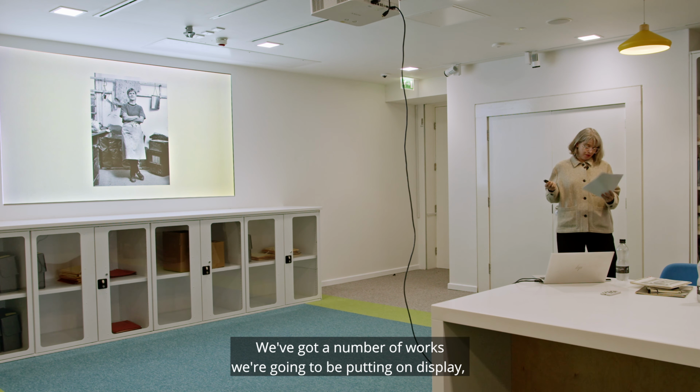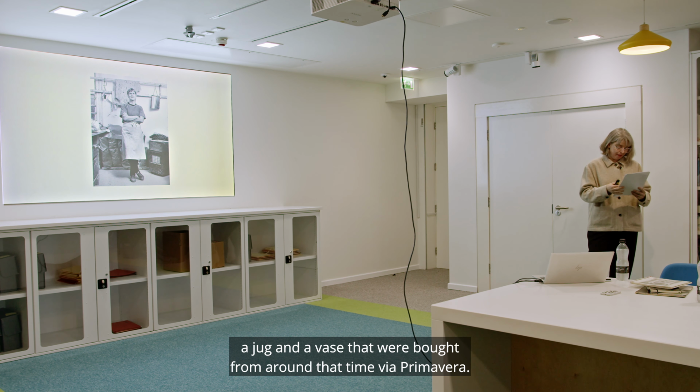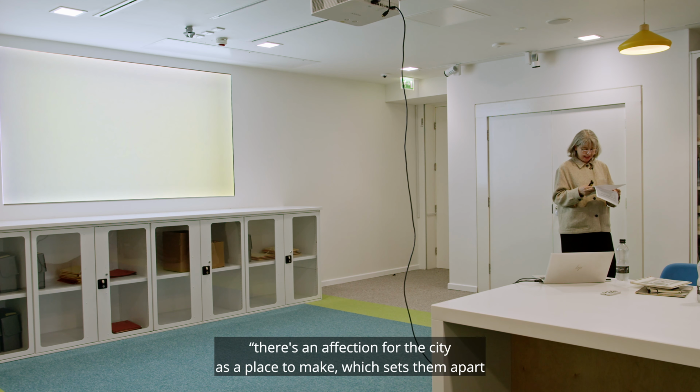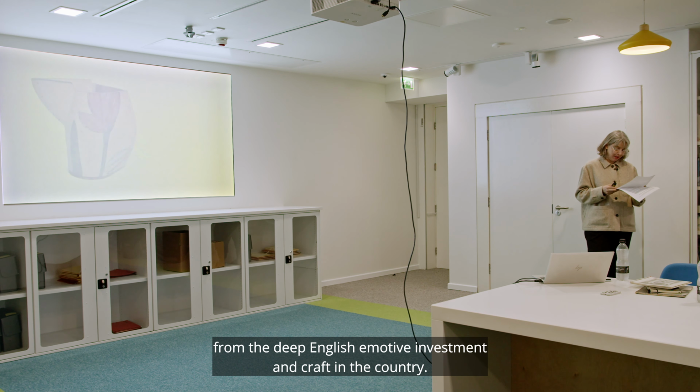There's a number of works we're going to be putting on display, a jug and a vase, that were bought from around that time via Primavera. Alison goes on to say, "There was an affection for the city as a place to make, which sets them apart from the deep English emotive investment in craft in the country.